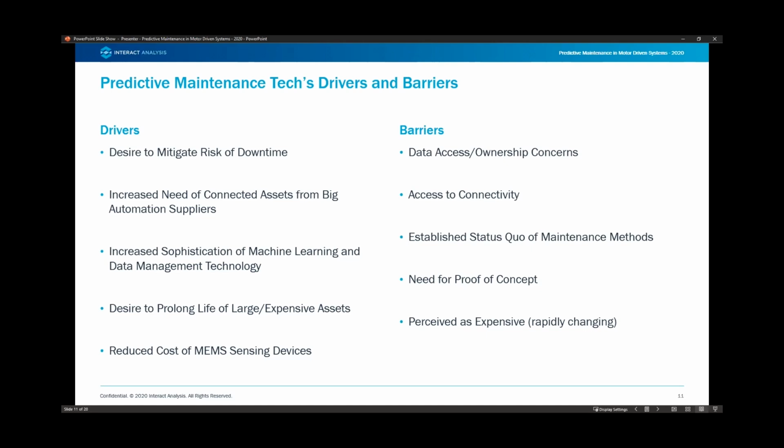Smart sensors, by and large, probably 90%, if not more, are MEMS sensing devices, so micro-electromechanical systems. They are the same kind of accelerometers that you have in your smartphone, or that are used widely in a lot of consumer goods. Because MEMS sensing has achieved this economy of scale through consumer goods, the price of these sensors is coming down dramatically.